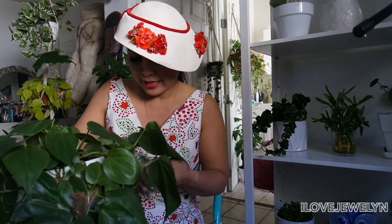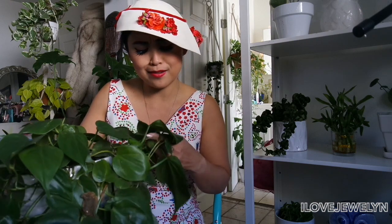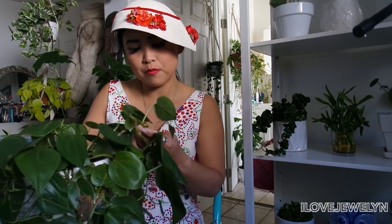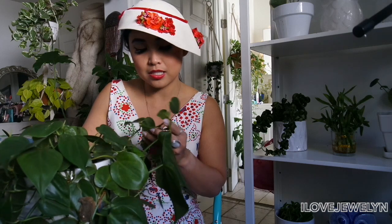Or I'm living with it. It is almost 2 years old. I got it in Las Vegas, guys, for maybe under $10. This is one of the easiest plants to grow. So if you are a beginner plant owner and want a new plant, I highly suggest this guy.